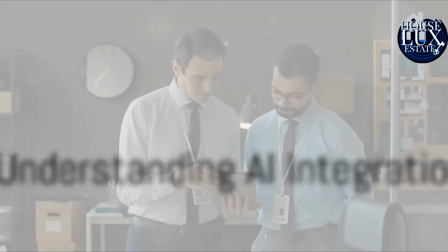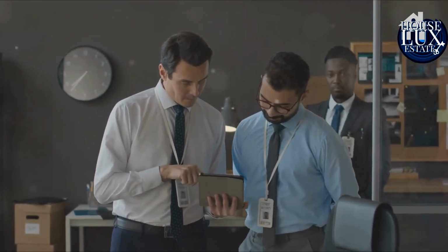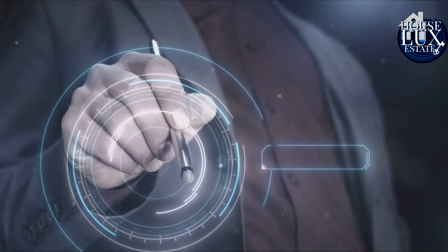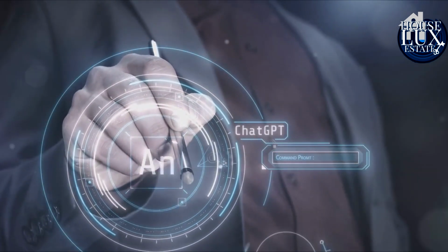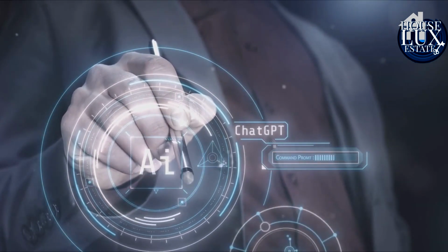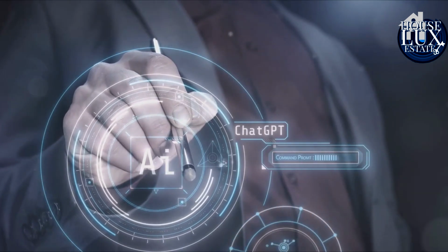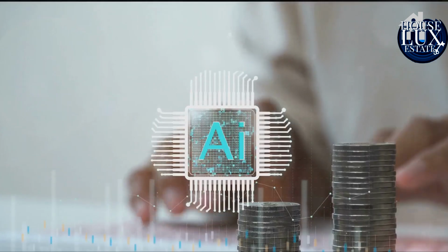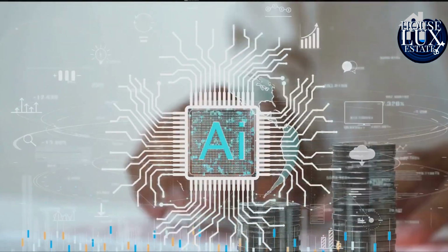Artificial intelligence, a term that echoes in every corner of the business world. But what does AI integration mean? Well, let's unwrap this concept step by step. Think of AI integration as the process of incorporating intelligent, automated systems into your existing business infrastructure. It's like adding a turbocharger to your car's engine, giving it an extra boost of power and efficiency.